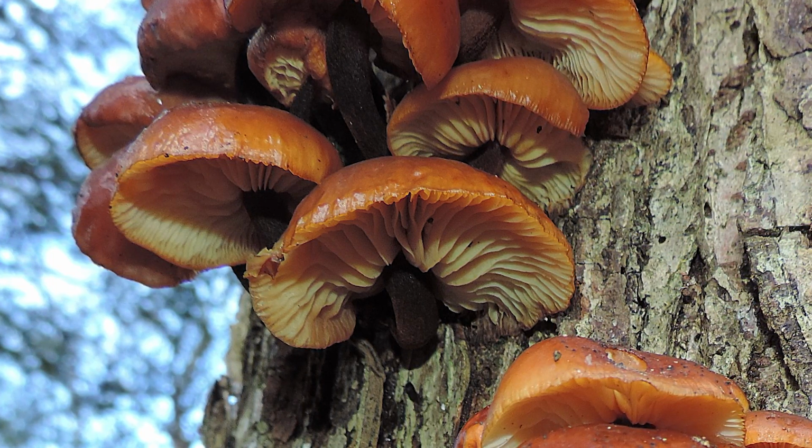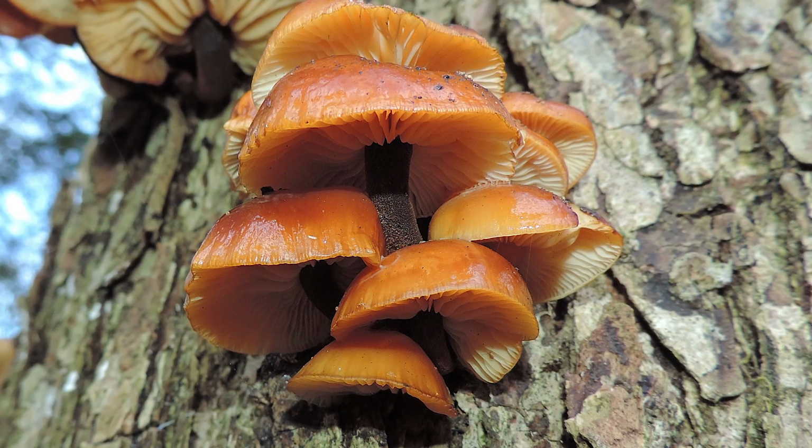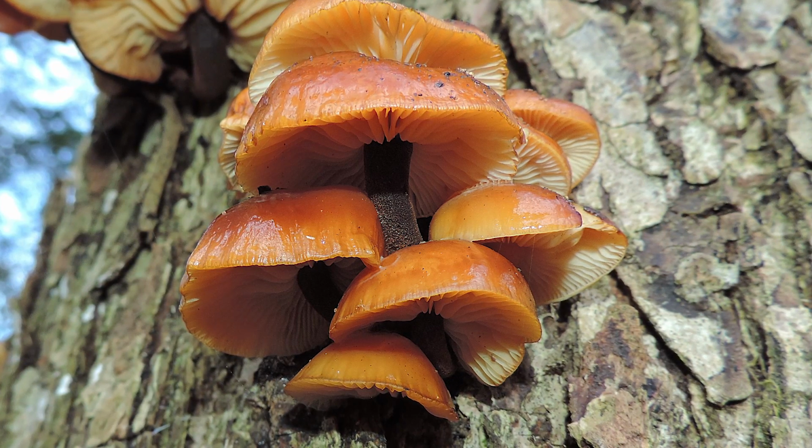Now, the underside of the velvet foot mushroom has closely spaced gills that are directly attached to the stalk, and these gills are whitish yellow in color. And the stalk is between 1 to 3 inches long, about 1/4 of an inch thick, and it's smooth and yellowish near the top. However, it becomes dark brown and velvety near the bottom, hence that species name velutipes. And it's very tough and hard to break.